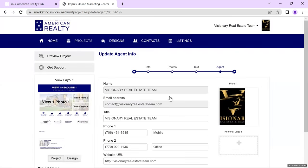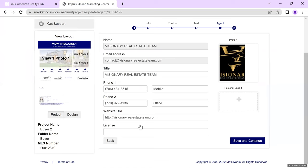I've got this the way I want it. You'll notice there is more agent information on this particular postcard. So you put that information, make sure it is the way you want it to look. Here you can change the title. So if I'm doing it for the team and I want to do this, I can actually put my name in here with this one.